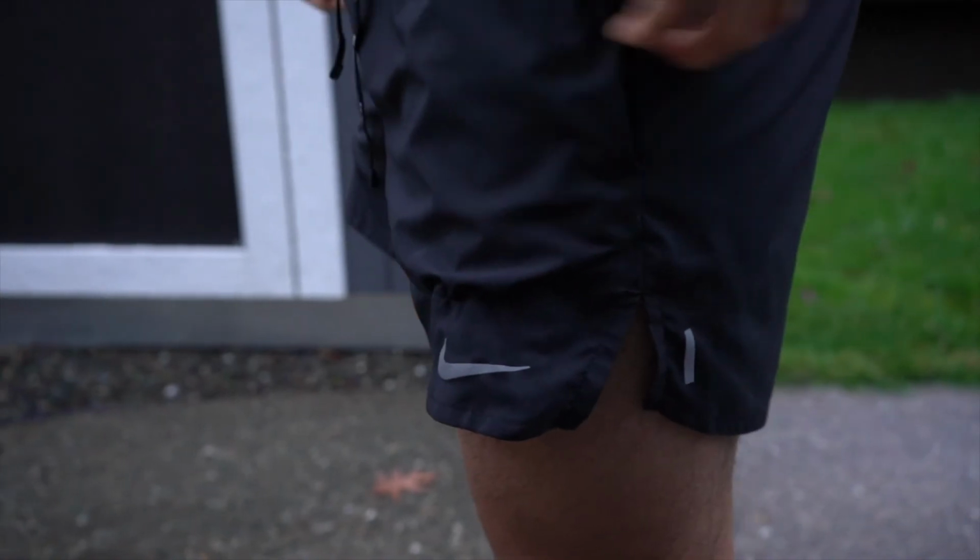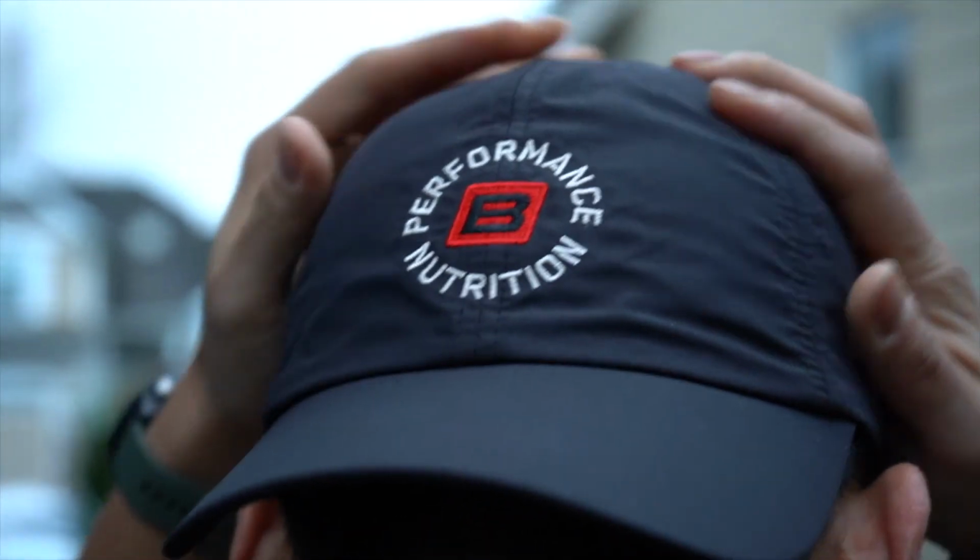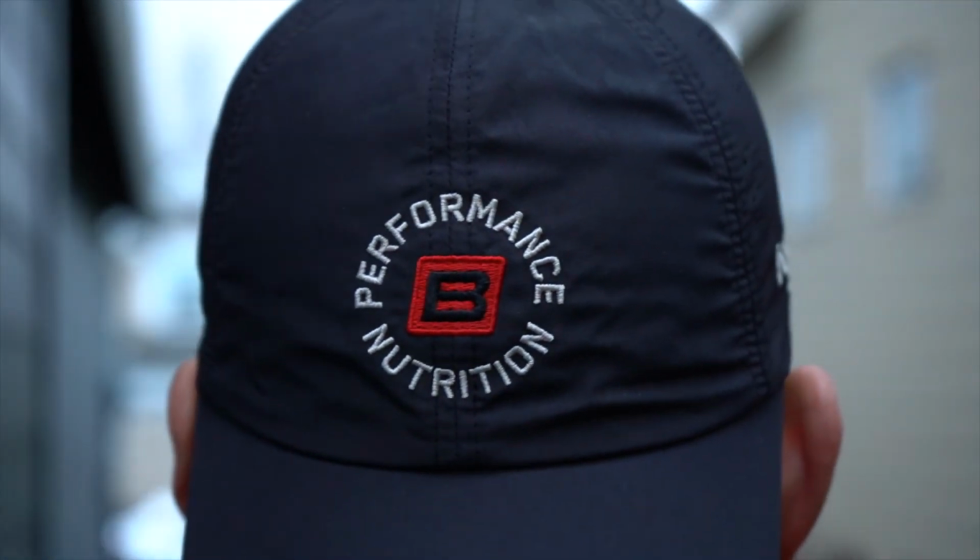So when you have a nice pair of shorts that are nice and light and breathable, a nice comfortable shirt, a nice running hat, maybe some sunglasses if you live in a sunny area. It doesn't have to be super expensive or really pricey, but if you want to look the part, that's going to give you more confidence and more excitement to go on those runs.